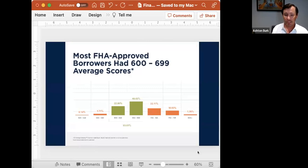Occasionally we'll see clients that have a FICO in the 700s or 750, 780, but their debt ratio is high and they may not qualify for a conventional loan. So usually when people think FHA, they think first-time home buyer, or they think more of a tough loan. And that's usually the case, although like you can see to the right, sometimes there's folks with sterling credit that still go FHA, and that might be because of their ratios.